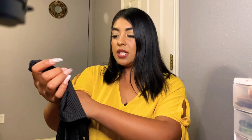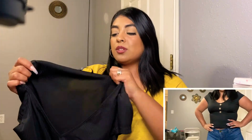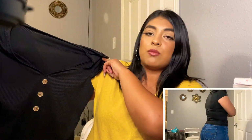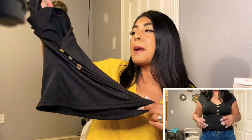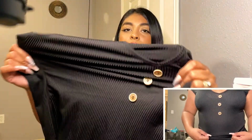Next item is this beautiful shirt. This is in an extra large. Like I said, I wasn't sure what size to get for my first time, so I went a size bigger, especially on the shirts, but this was an extra large, and to be honest, I'm so happy I got an extra large, because if I would have got a large, I don't think it would have fit as nice as this one does. I'm not gonna lie, I already wore this one, but I'm obsessed with it. I already washed it and nothing happened to my shirt.